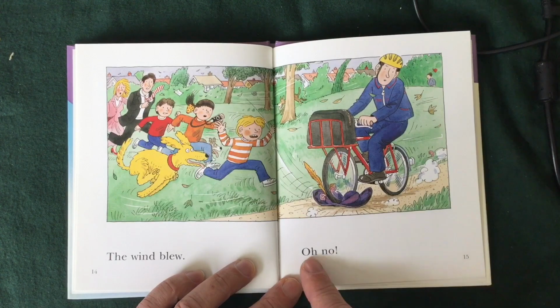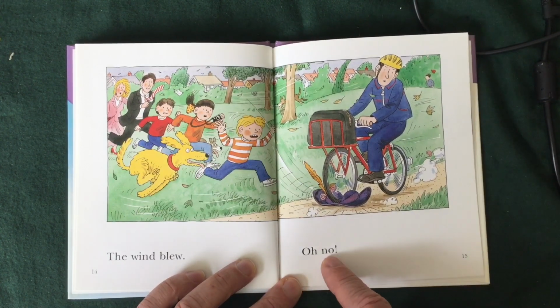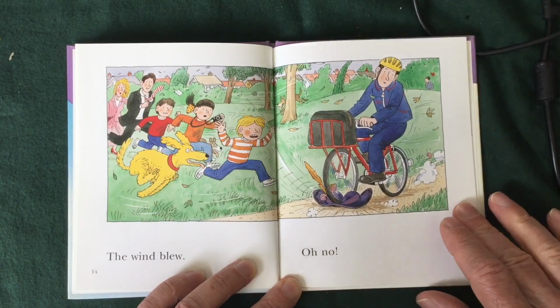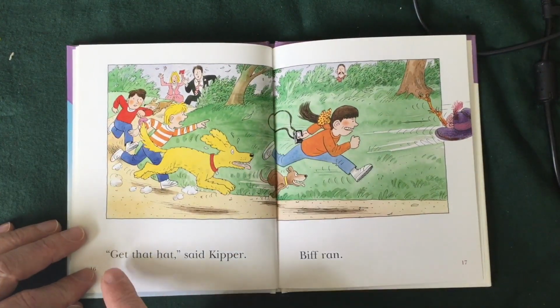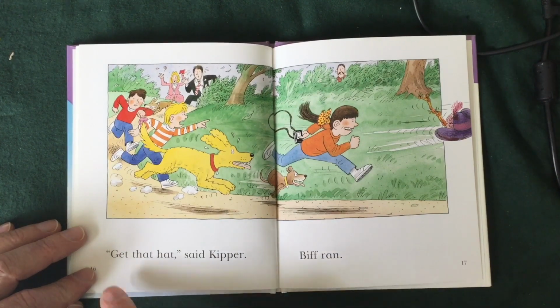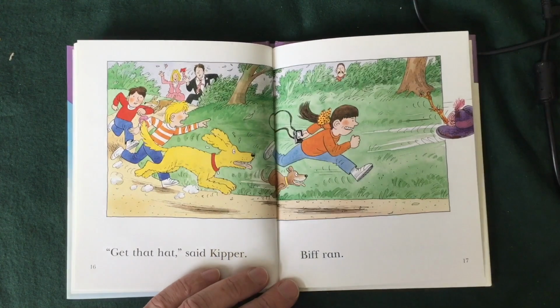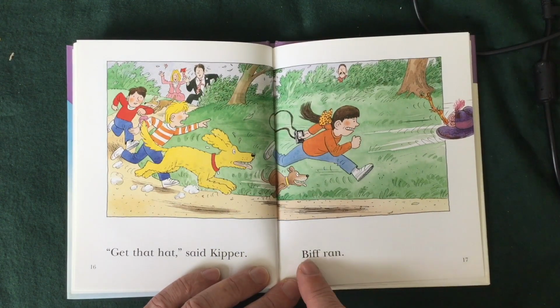Mr. C's turn. Oh no! Look at that exclamation mark. Big voice. Oh no! Your turn. Mr. C's turn. Get that hat, said Kipper. Your turn. Mr. C's turn. Biff ran. Your turn.